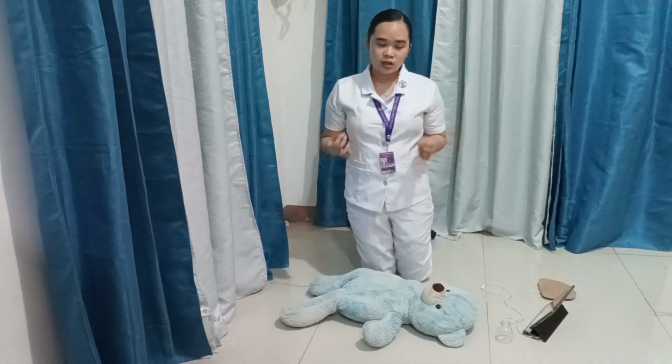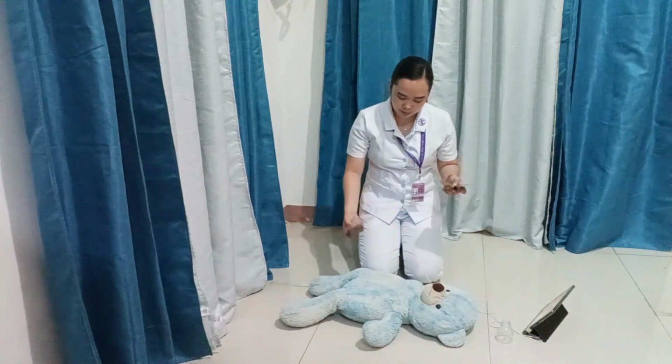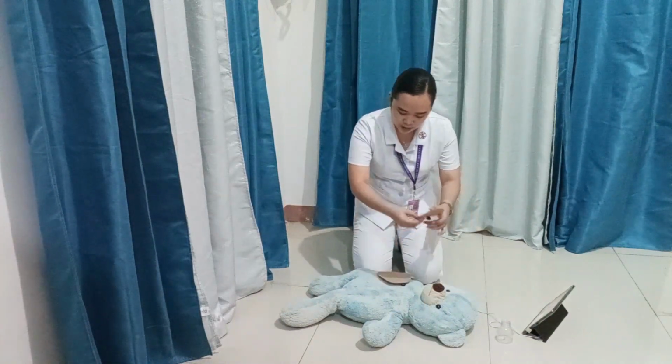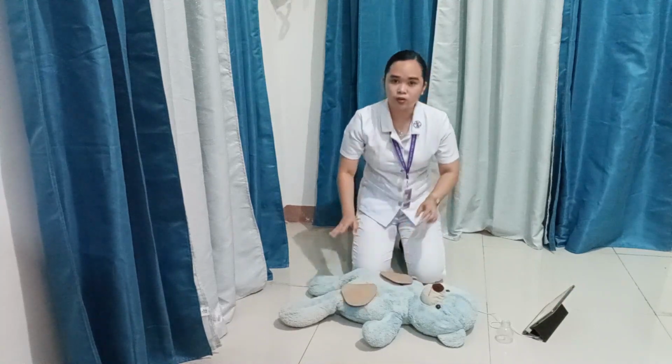And then, correctly attach the pads after. So I'm going to attach the first pad on the right side of the patient's chest, just below the collarbone, and the second one will be on the left side of the patient's chest, just below the nipple.